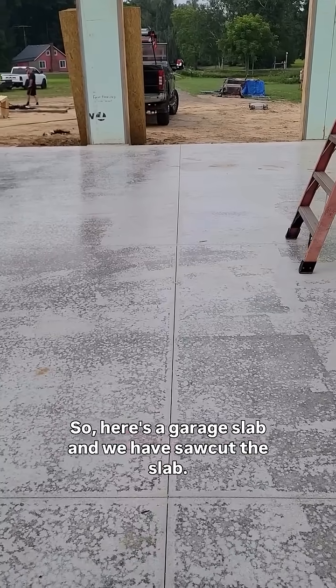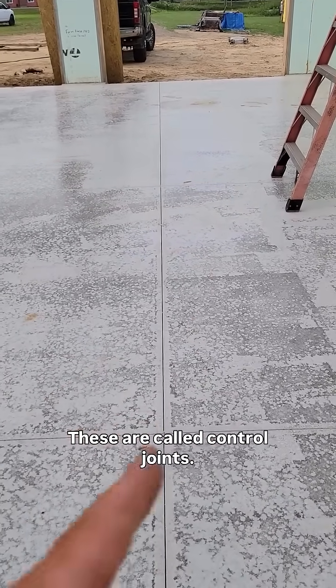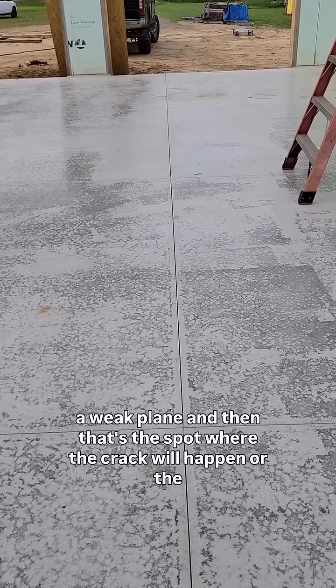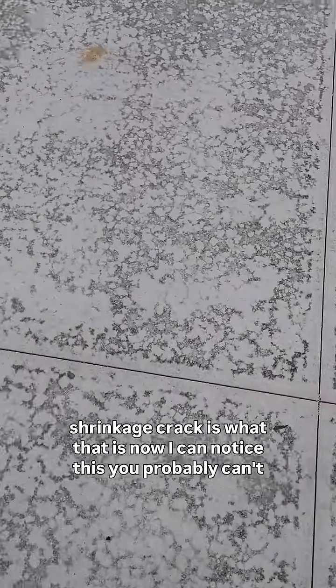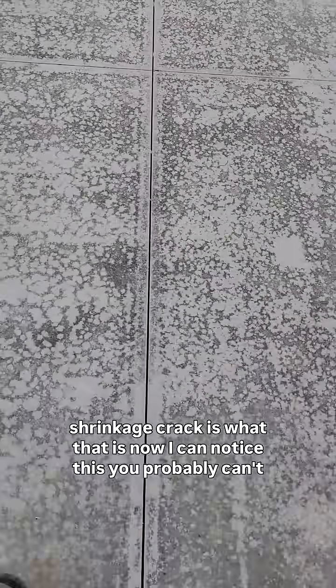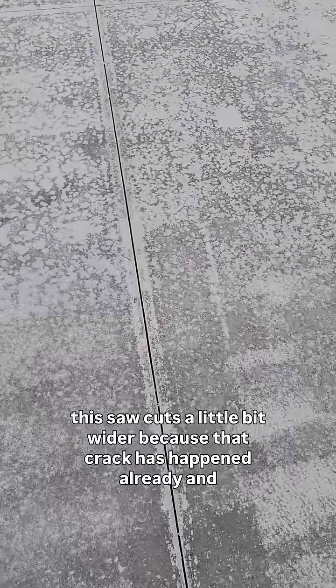So here's a garage slab, and we have saw cut the slab. These are called control joints. The attempt is to control the crack by creating a weak plane, and then that's the spot where the crack will happen, or the shrinkage crack is what that is. Now, I can notice this, you probably can't. This saw cut's a little bit wider because that crack has happened already and it's opened up a bit.